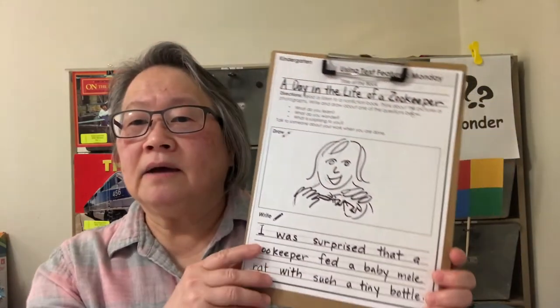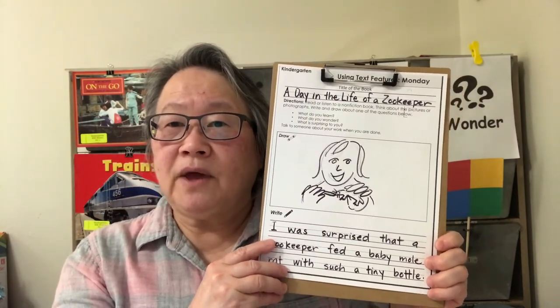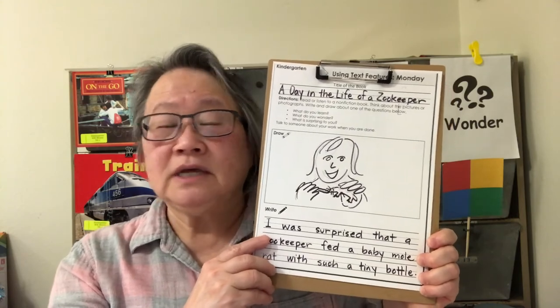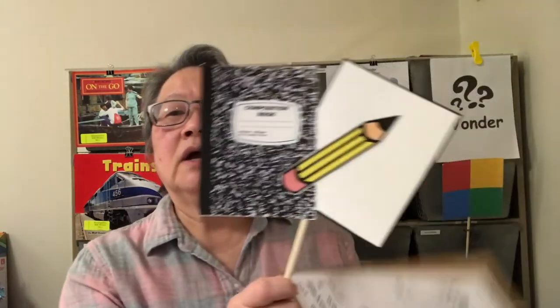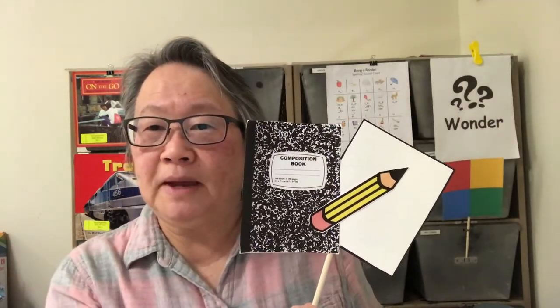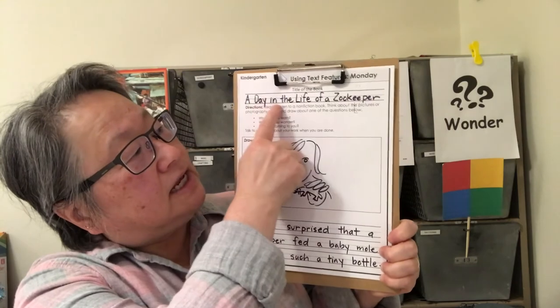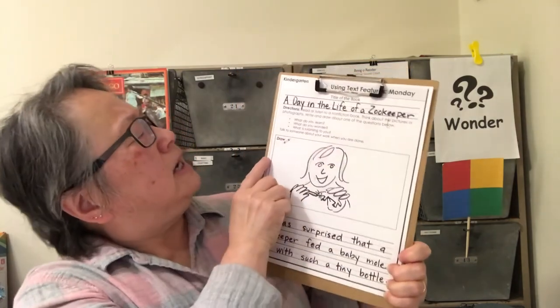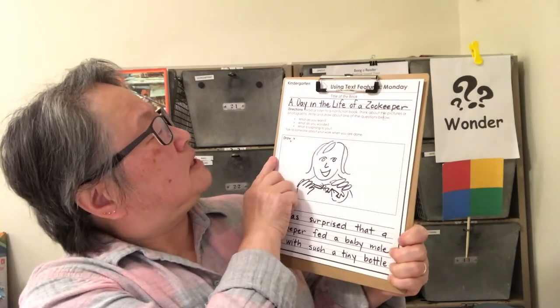So this is what I did. I thought about that picture, and I took the form that was in the packet that I got at school. You can also have your parents print out the packet, or you can use your own composition book or paper at home. Here's what I did. I needed to write down the title of the book, which was A Day in the Life of a Zookeeper.